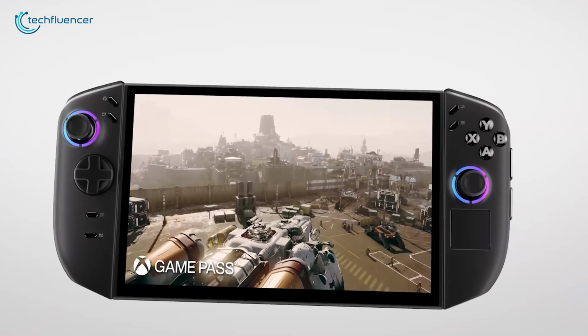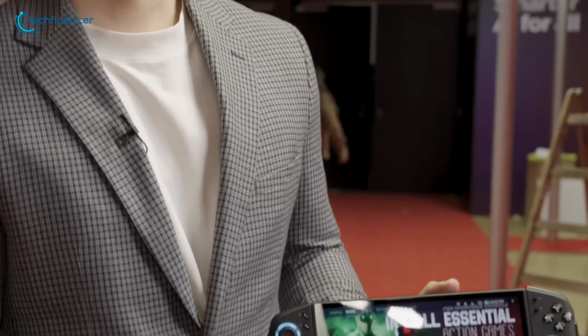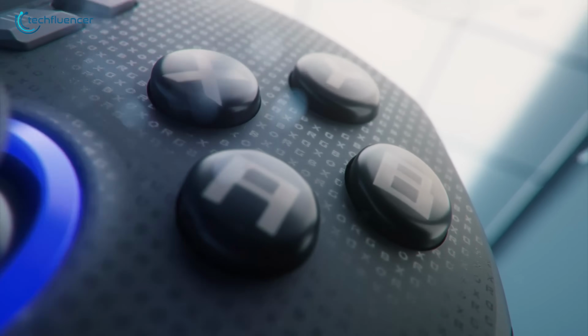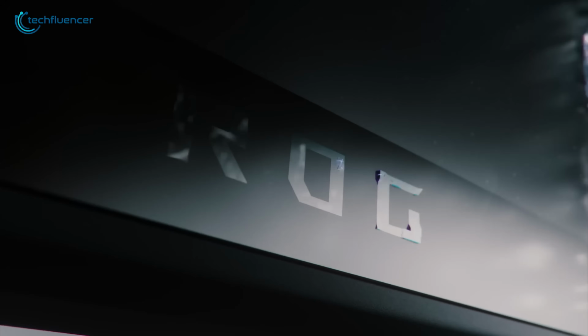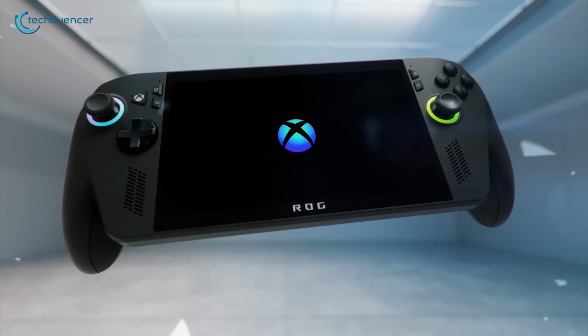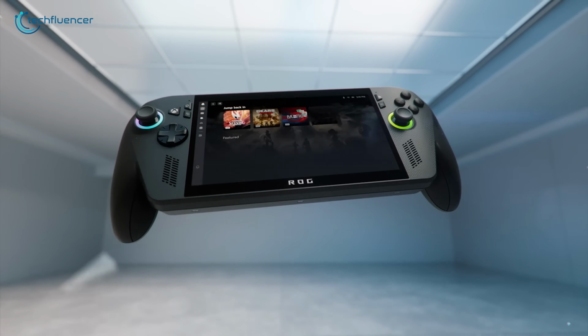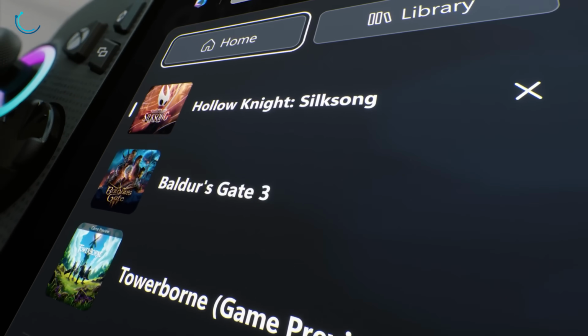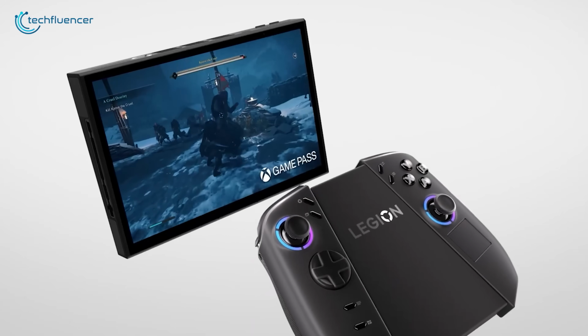Both are strong choices and neither feels wrong, so the real question is whether you value familiarity and efficiency more, or versatility and immersion instead. Because either way, 2025 looks like the year handheld PCs stop feeling like experiments and finally stand as real alternatives to gaming laptops. So that was all.